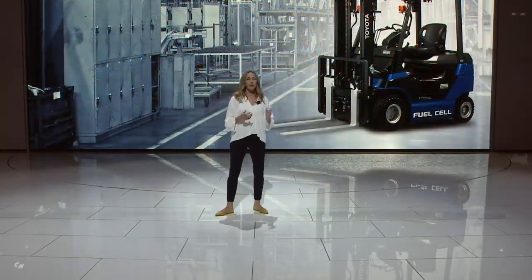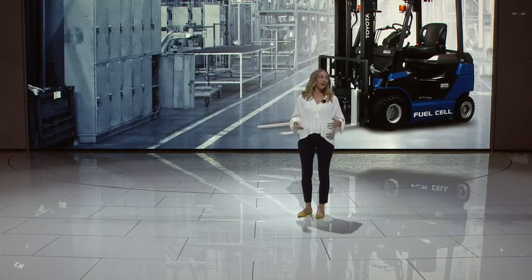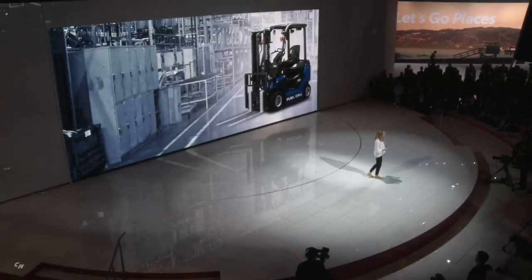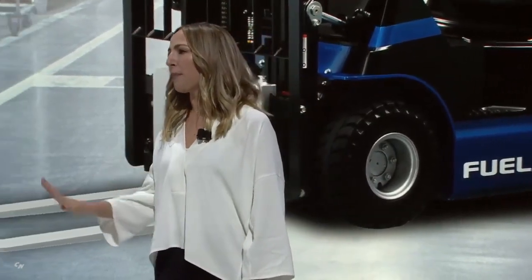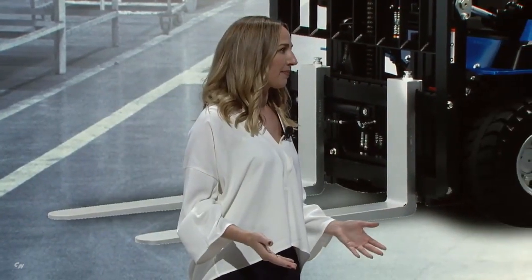We've even built hydrogen forklifts, and we use them at the plant where we build the Mirai. So now we have fuel cells building fuel cells. The possibilities are endless. You can imagine, as we ramp up manufacturing of the fuel cells, the costs come down, which allows us to introduce new and innovative fuel cell solutions to reduce our negative impact on the planet.